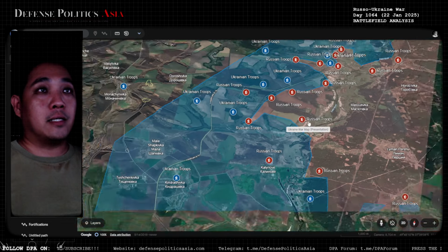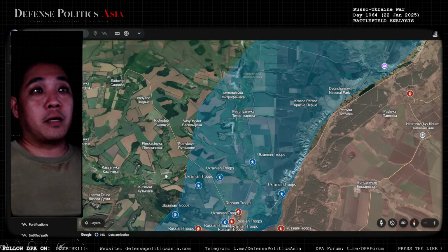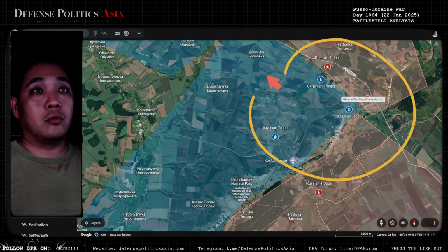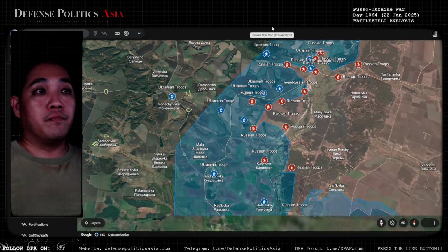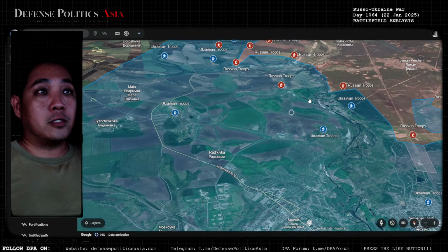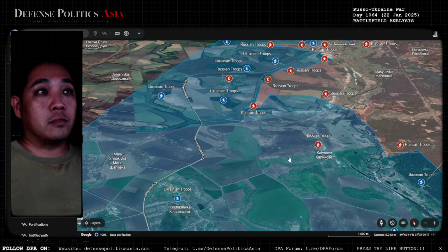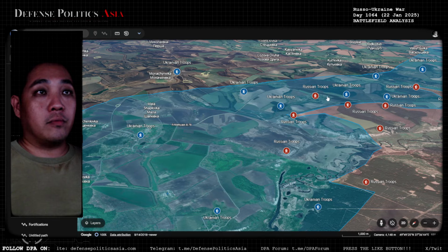So we're going to analyze this in two parts. So in fact, three parts, because there is part of the Dvorichna Front, and there is also the situation in the north at the border with Russia. So let's look at this sector a bit more closely, which is Kalinove and Zapadne, which is over here.